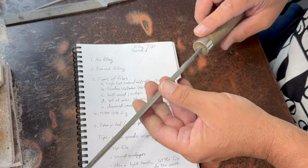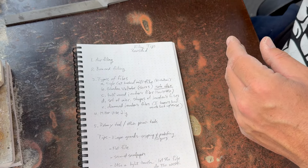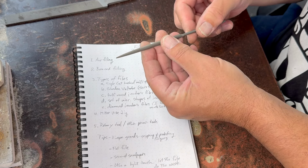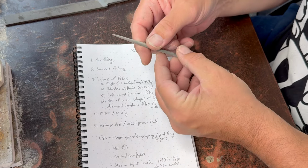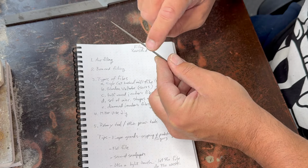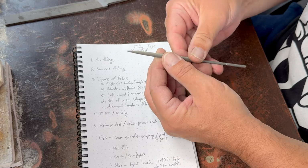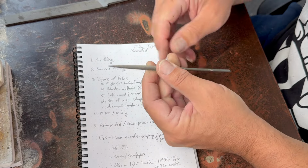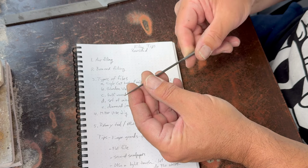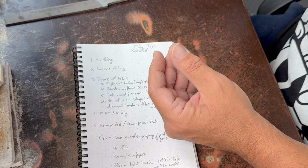But either way, I've done tons of jewelry with just a single cut bastard file and a jeweler's file that's a half round one. The half round one is important because it's got a nice flat surface. It's got this sharp corner that you can get into and really tighten up corners and stuff. And then it's got a nice little rounded surface. So it's got almost everything you could possibly need.